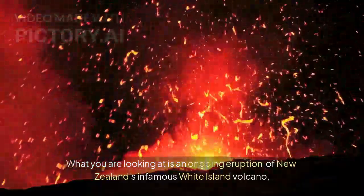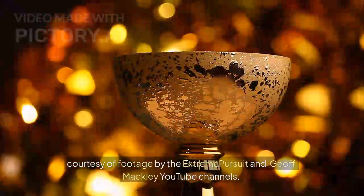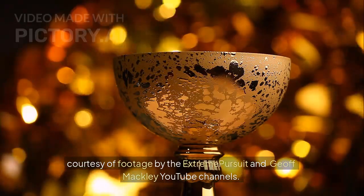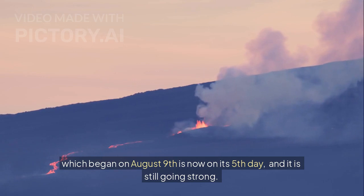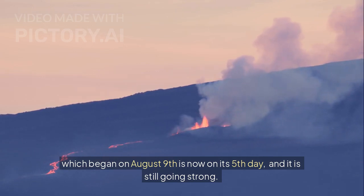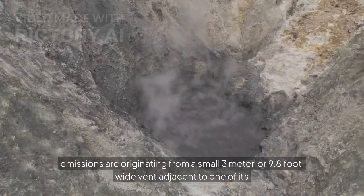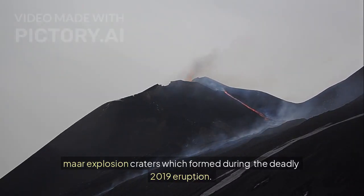What you are looking at is an ongoing eruption of New Zealand's infamous White Island volcano, courtesy of footage by the Extreme Pursuit and Jeff Mackley YouTube channels. This eruption, which began on August 9, is now on its 5th day, and it is still going strong. All of these ash emissions are originating from a small 3-meter or 9.8-foot wide vent adjacent to one of its explosion craters which formed during the deadly 2019 eruption.